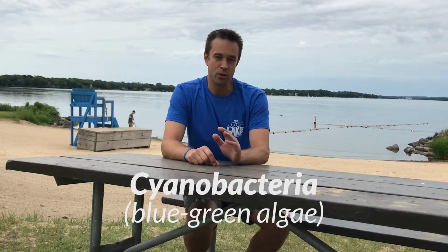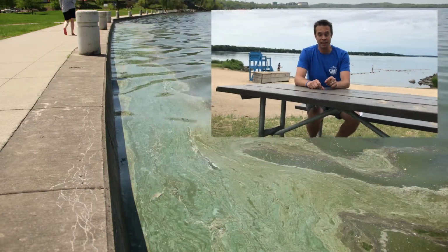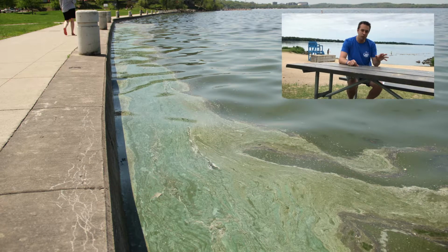We wanted to have a real quick talk about the large cyanobacteria blooms or blue-green algae blooms we saw last week. Now it closed a number of beaches, but they were also out in the middle of lakes Mendota and Monona. Now if you see a cyanobacteria bloom, it looks like this. Now remember, this is a bacteria and you want to keep yourself and your pets out of the water.